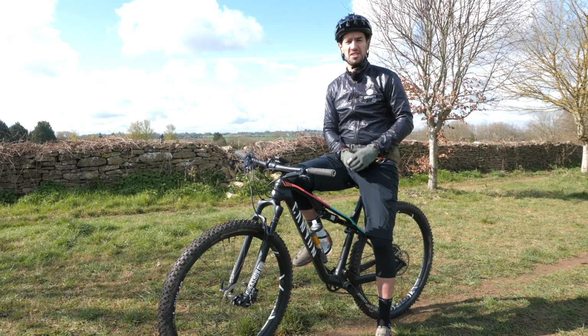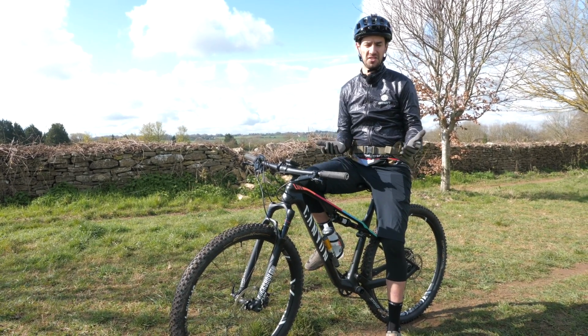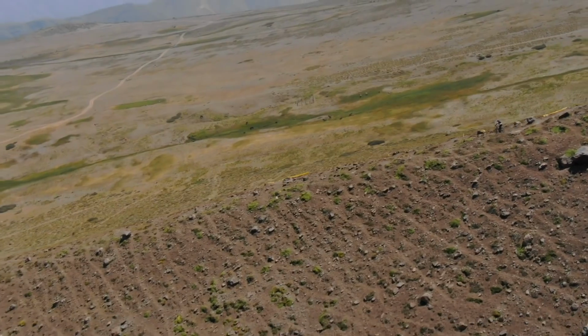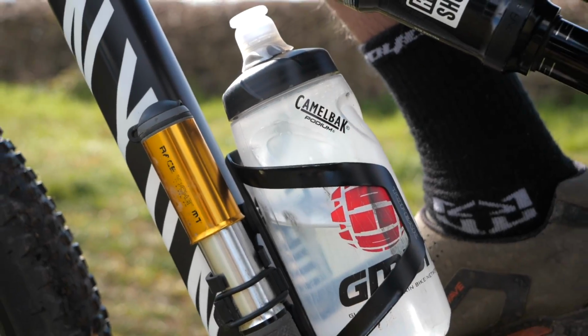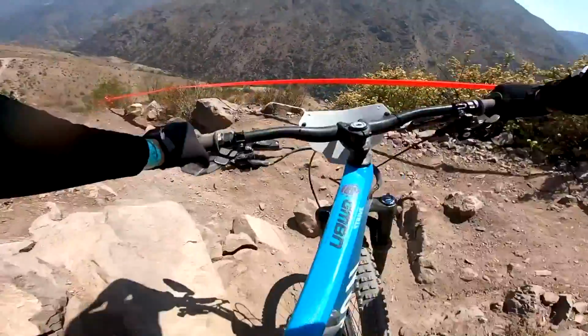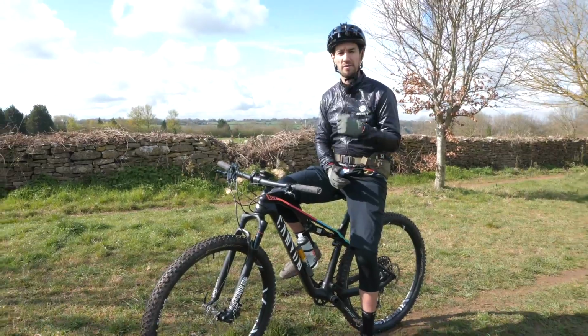A big one, of course, is to fuel and hydrate. So you really need to try and plan how much exertion you can have that day. Andes Pacifico, that's a multi-day enduro race and it's super hot. So on my enduro bike, I had a 750ml water bottle with electrolytes because it was like 35 degrees some days. Plus also a camelback for carrying a lot of my kit. I also kept the bladder in there.